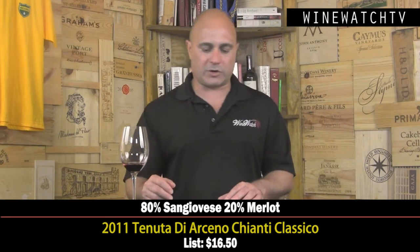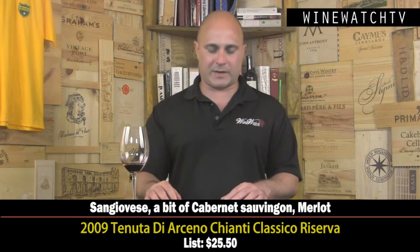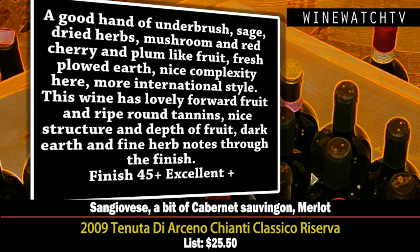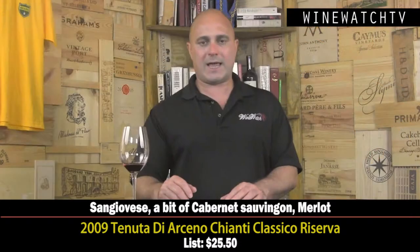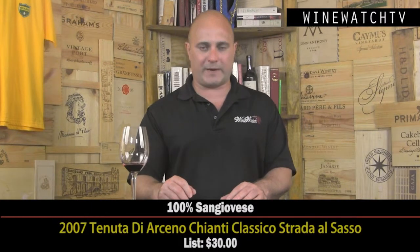Wow. The Tenuta Arceno Chianti Classico Riserva 2009 up next. This wine's got a bit of Cabernet Sauvignon and Merlot in the blend, a good hand of underbrush, sage, kind of dried herbs, mushroom, and red cherry and plum fruit, fresh plowed earth. Really nice complexity, a little more international style here, with the Cabernet Sauvignon in the blend, but showing that Tuscan flair with the earthiness as well. And this wine's got a lovely forward fruit, ripe brown tannins, nice structure, nice depth of fruit here, dark earth, fine herbs showing through the finish. Excellent juice at $25.50.